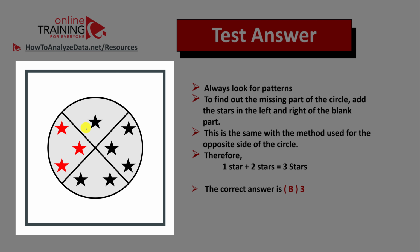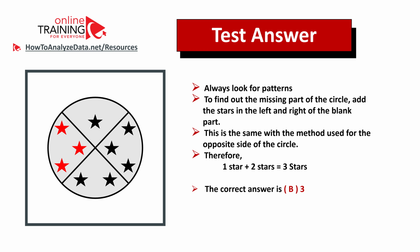You can also use subtraction to come up with the answer. Can you figure out how to use subtraction to get to a similar answer? If you figure out the subtraction answer, please make sure to post it in the comment section of this video.